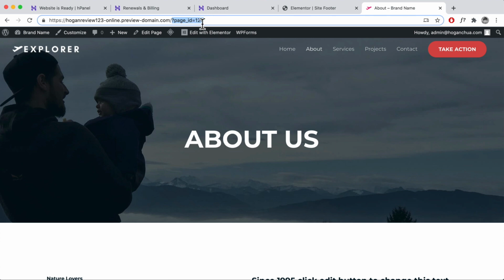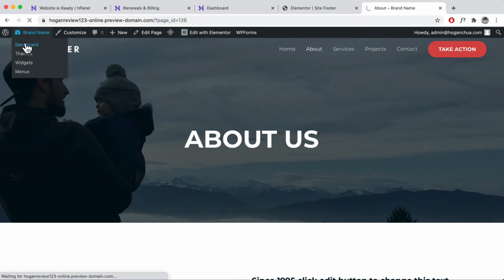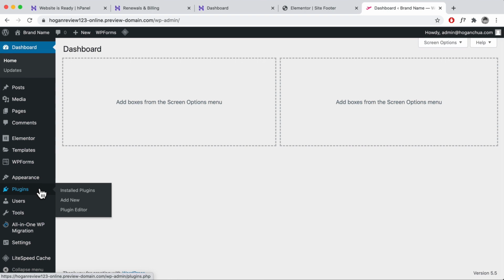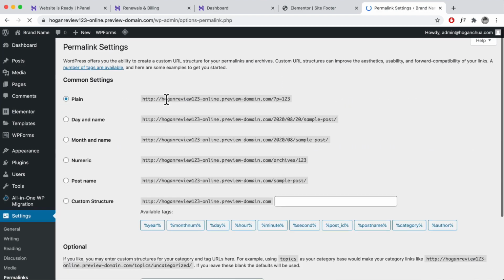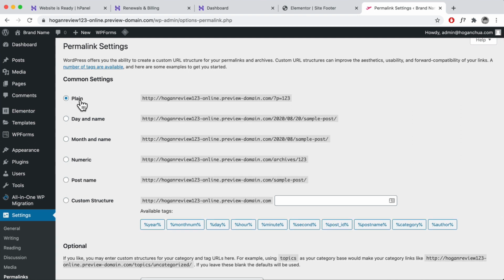So what I'm going to do is actually show you guys how to fix that first. Let's go back to our dashboard, and you want to go to the permalinks. So we want to click on settings over here and click on permalinks, and we want to change the permalink structure, which is the link structure, right? So instead of plain, you always want to select post name over here.